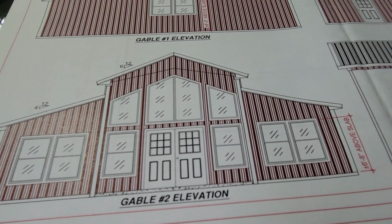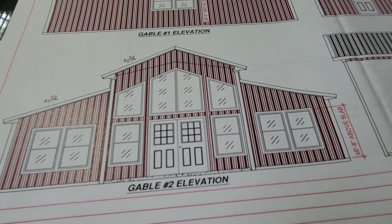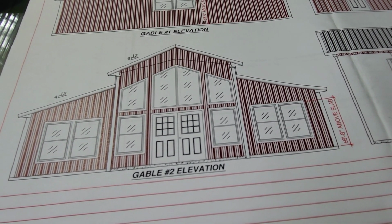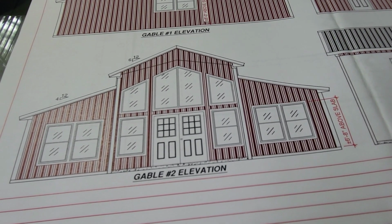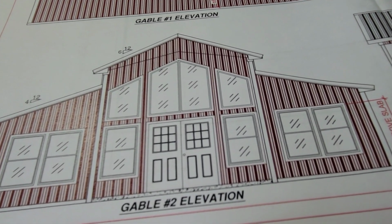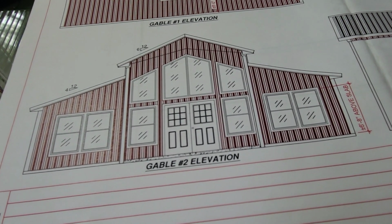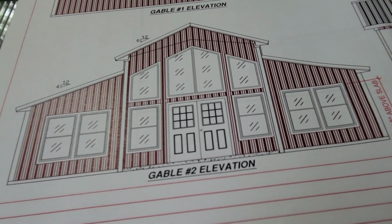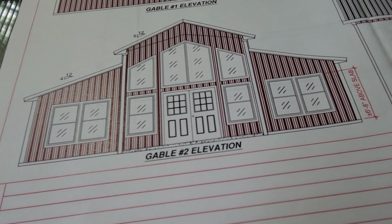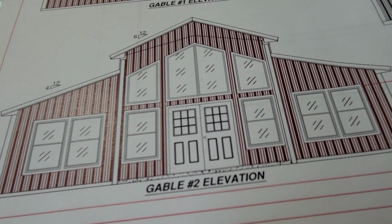Guys, we are excited to share with you our plans. This is a monitor style house, a monitor style barndominium. So you can see that the middle goes up as a separate section through the center, higher elevated, and we're going to have cathedral ceilings there throughout the whole middle. And then the two sides, which are considered overhangs, are going to be finished out as part of the house. That's where our bedrooms and bathrooms and utility space and office will all be. And I'll show you guys the interior plan as well.